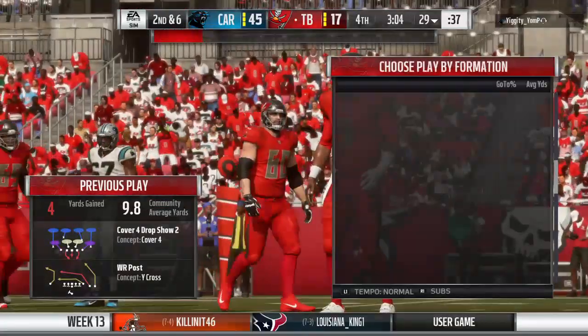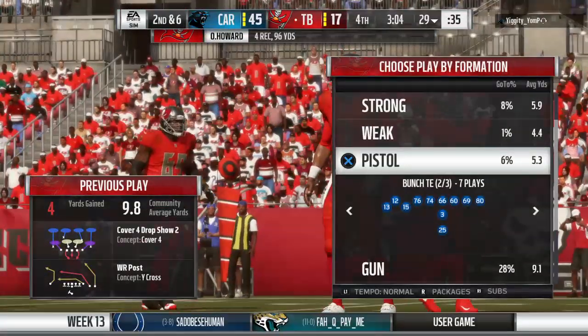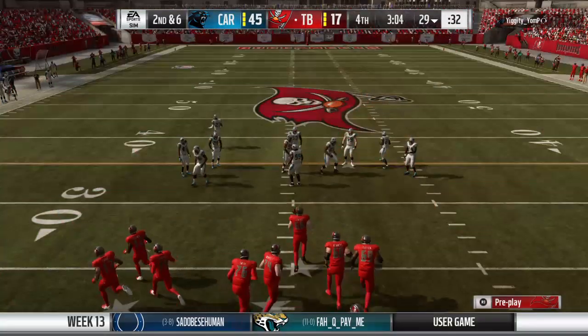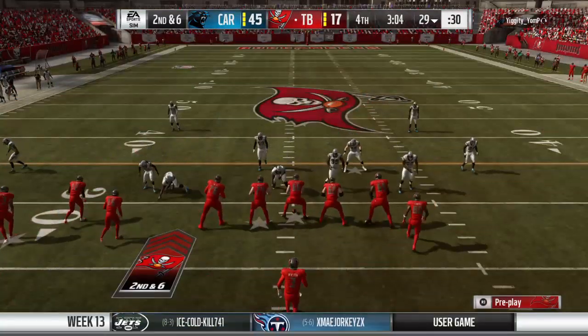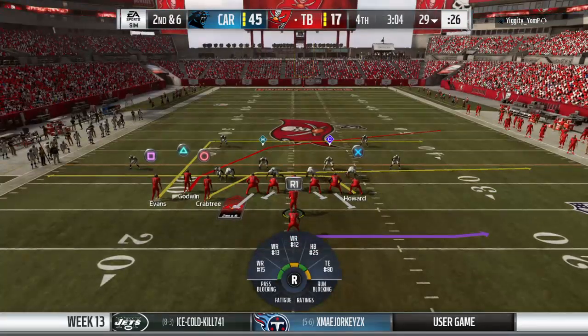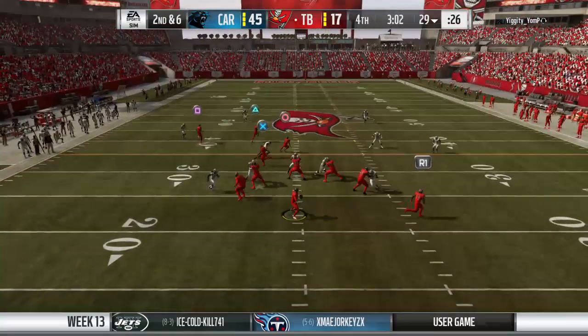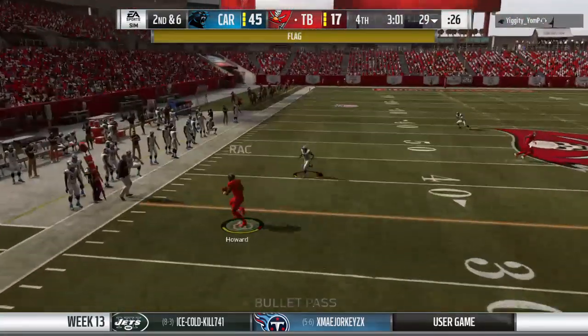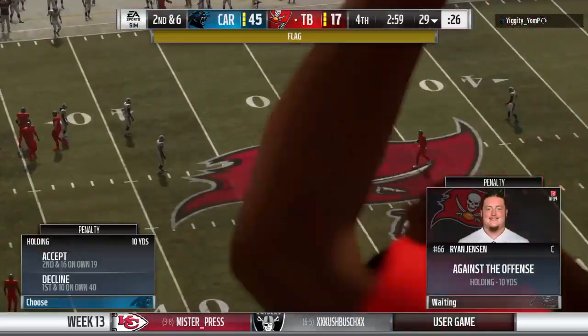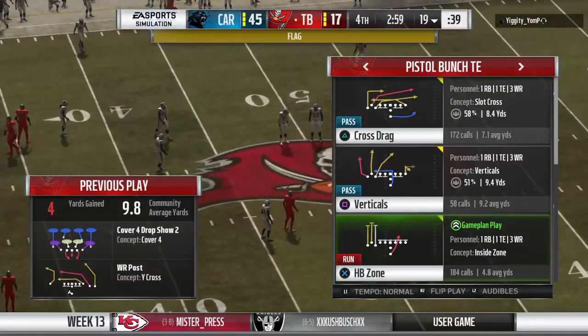It's 2nd down. One thing you're hoping for when you run drag routes, you're able to hit a receiver in stride, and he can pick up a lot of yardage after the catch. But in this situation, the defense was effective, able to stop him before he could get a good head of steam going. Here's Winston. Looking left side, and he's got a man. It's Howard. And he'll be out of bounds right at the 40.